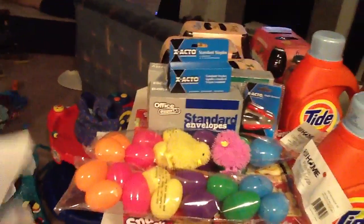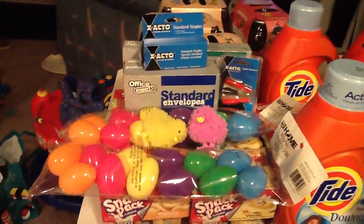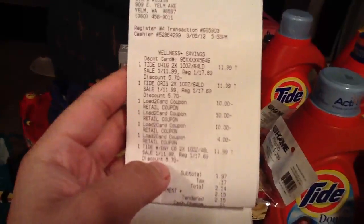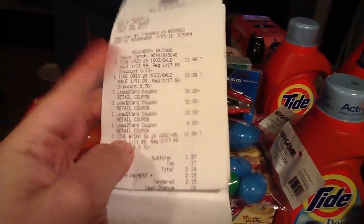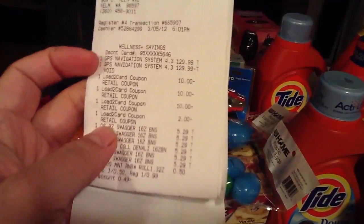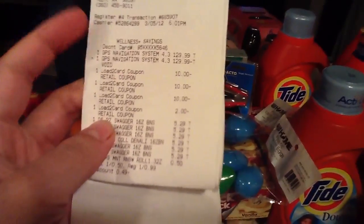Then, just to see if those $10 were still on there and the $4, I bought three Tide, the 100 ounce, that are on sale for $11.99. And there you go. It took off $34: two threes, a four, and the tens. So they were still on there. Then we tried it again, and we just wanted to see if it would take it off before I did it. So he just scanned a GPS system and it did.